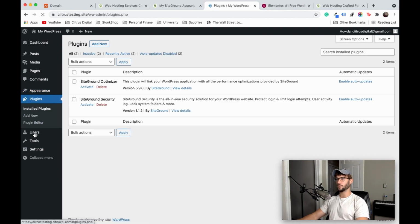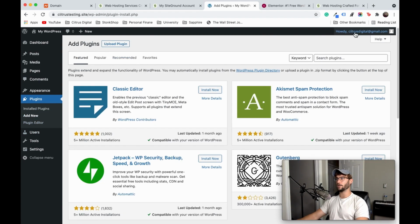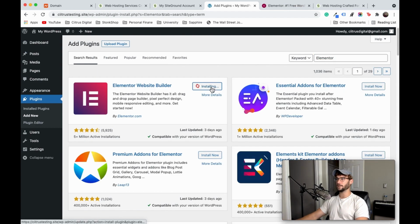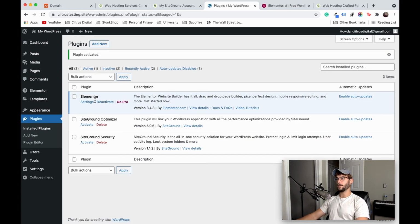You're going to go to plugins. You're going to hover over here on the add new button, click it, type in Elementor, and install it. Once it's downloaded, click activate. And now Elementor is active on our site.